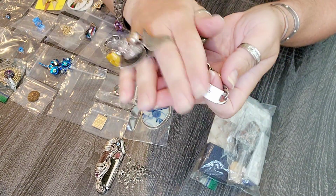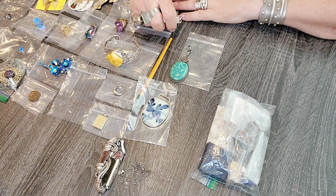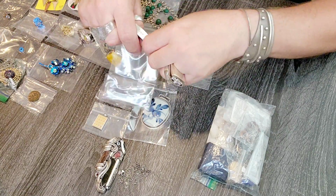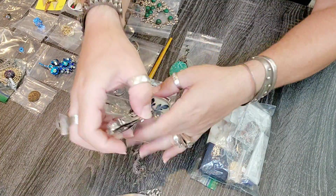And anyways, I love that, and it makes me very happy to own it. I don't know where the bag just went. Is that wild? Oh, it's right here. I thought the bag just completely vanished, but no, it's right there. All right, we're good. Let's move this up.